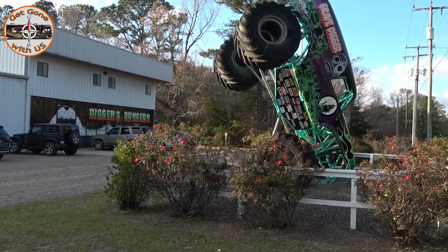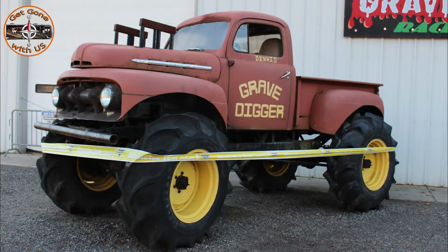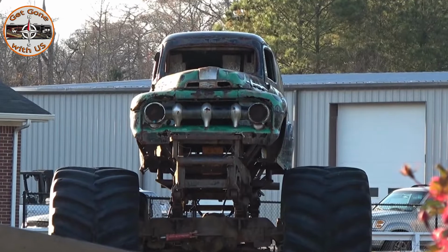There are 41 Gravediggers that have been built, and some on display here, such as this replica of the first Gravedigger ever. But this one was built for mud bogging, then later it was transformed into a monster truck, Gravedigger 1, also called Grandma. And hun, does it look like she has teeth?